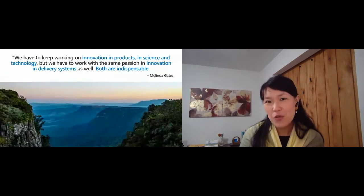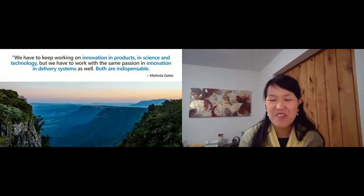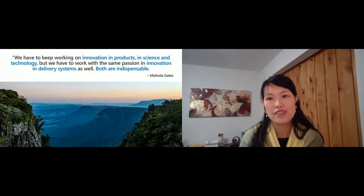I'm going to leave everyone with this quote as we go into the thick of the workshop and the design thinking and the research. I have a favorite quote from Melinda Gates from her recent book that has been with me over the past couple of years. The quote is, we have to keep working on innovation in products, in science and technology, but we have to work with the same passion in innovation in delivery systems as well.